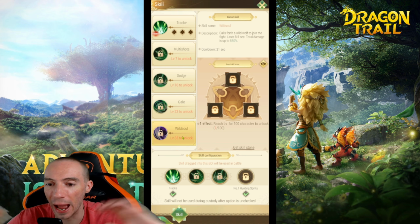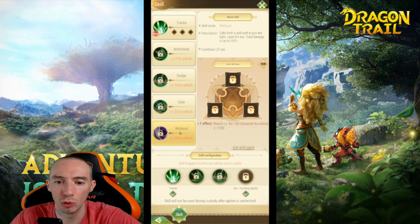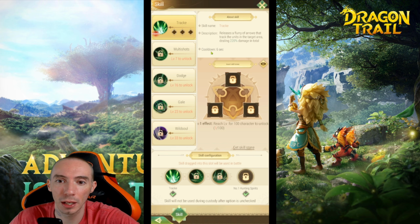Wild Soul is absolutely phenomenal. It is top tier, the best skill the hunter has. You always need to use this. We're using this for PvE and we're using it for PvP. Because its uptime is 8.5 seconds and its cooldown is only like 13 seconds, you can spam this a lot. Trach is our lowest cooldown, only 6 seconds. We do a bunch of damage in a small area. This is like our AoE.